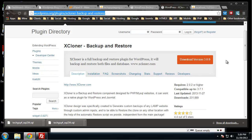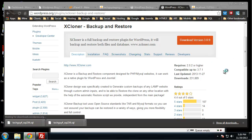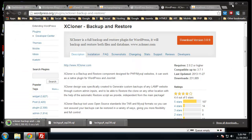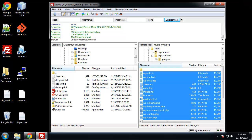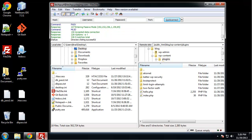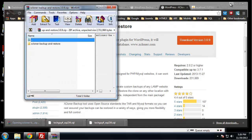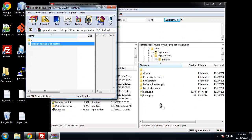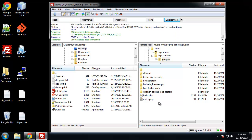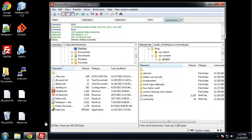Now let's use a plugin. And this is a plugin called Xcloner. And it backs up both files and databases. So let's give this a download. And let's see, we want to upload it to our plugins folder. So let's just bring that over. Alright, so that's all uploaded.